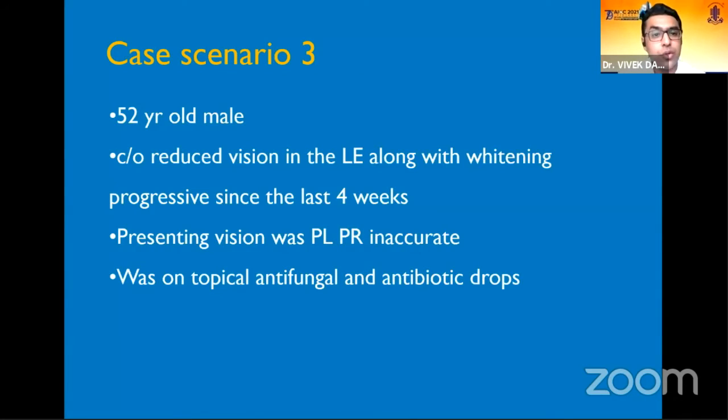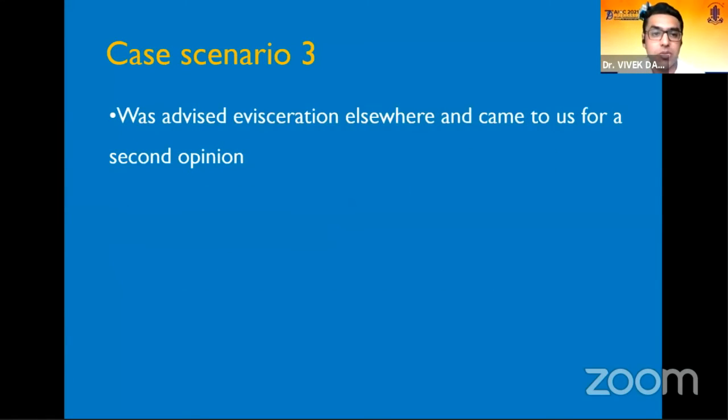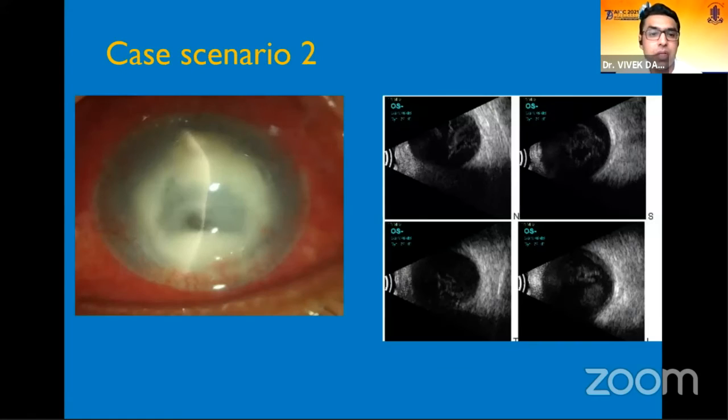The last, a 52-year-old male, reduced vision in the left eye along with whitening, progressive since the last 4 weeks. Presenting vision again PLPR inaccurate, was taking topical antifungals and antibiotic drops elsewhere. Had two visits elsewhere where he was advised evisceration, and he just came to us for another opinion to see whether the eye could be salvaged. This is what the presentation was. A severely melting cornea right in the center, a dense infiltrate, hypopyon, immune ring, and the posterior segment showing a lot of exudates. With this sort of presentation, PLPR vision, I think for most of us, this seems to be a scenario where possibly the eye is lost. This is what we also had on our mind, but we thought that we would go in, possibly see what the posterior segment looks like, and then see if we had any outside chance of salvaging.